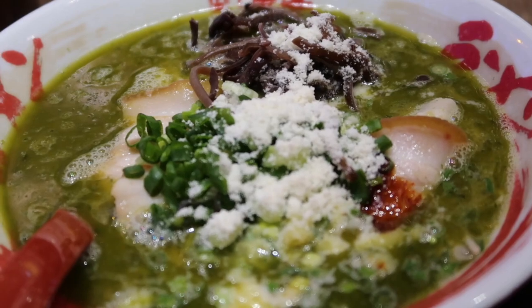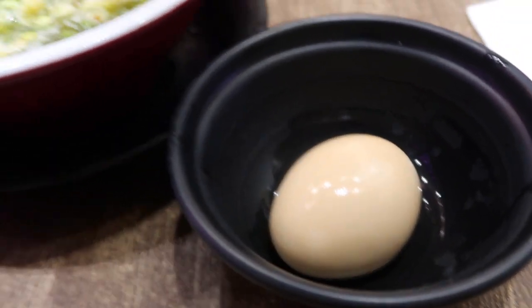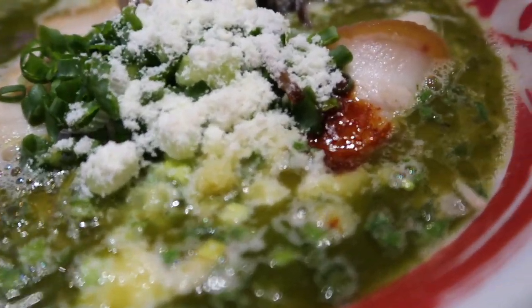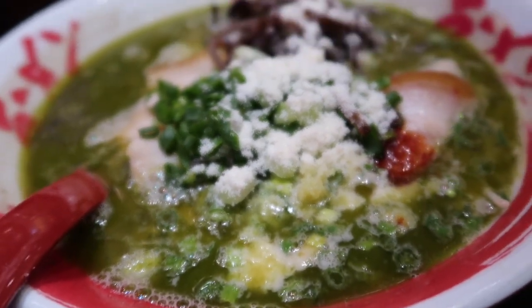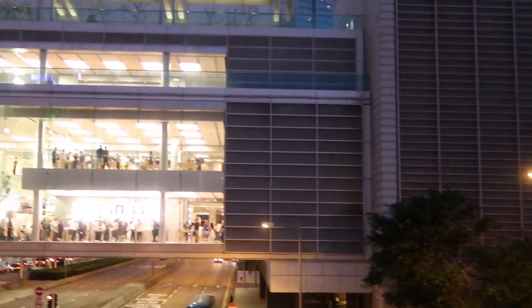I usually finish the soup when I eat ramen, but not this time. I also ordered an egg, and it tastes very good. Although I left a little soup, I did finish all the noodles. After eating ramen, I went home.